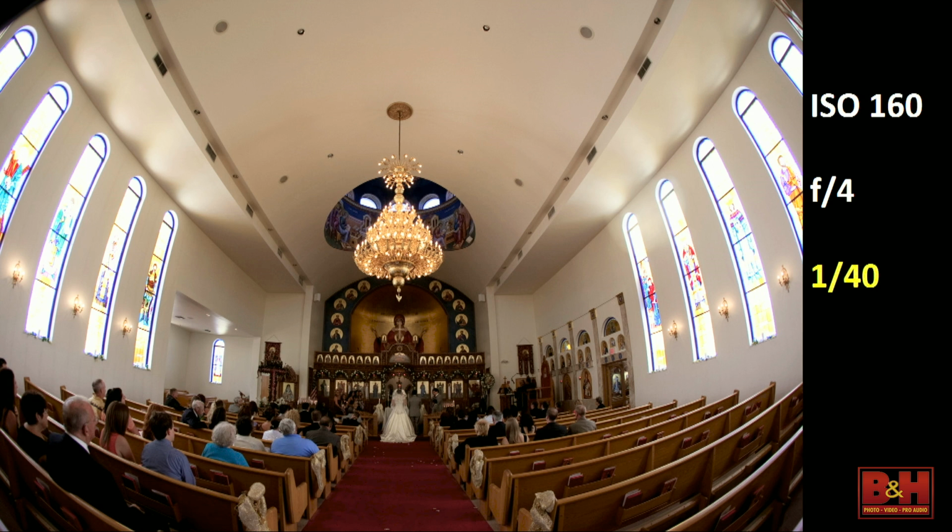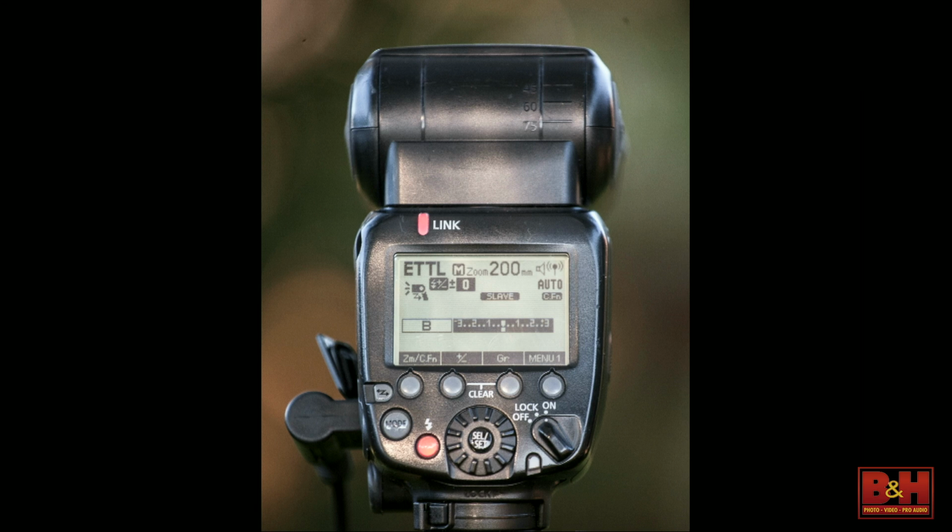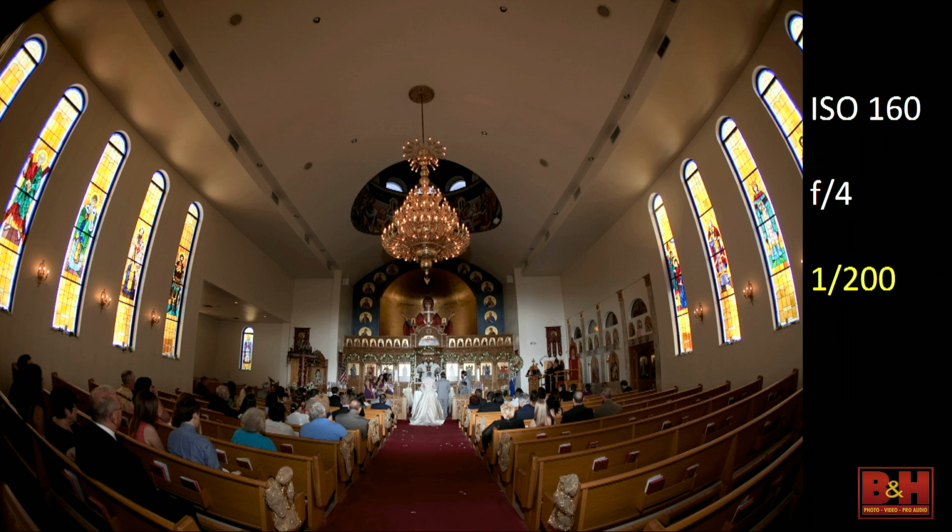But if you take the flash that's on your camera and you go ahead and you zoom in, if you look where it says 200, manual zoom, 200, guess what happens? Isn't that cool? Look at the detail. That's the church. When the bride and groom go in the church, that's what they see. They don't see blown out windows. They see beautiful stained glass windows, right?